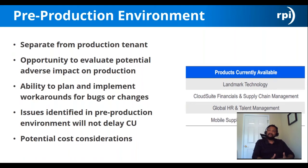If you identify something in this late May example, the June CU is not going to be withheld from your production environment. It gives you a window to figure out, okay, what is the impact? How do I want to respond to that impact? But it doesn't necessarily stop the code from hitting your production environment. There are some cost considerations, as we understand it, with this pre-production environment. And so certainly that's something that each client would likely confer with their Infor sales team on.